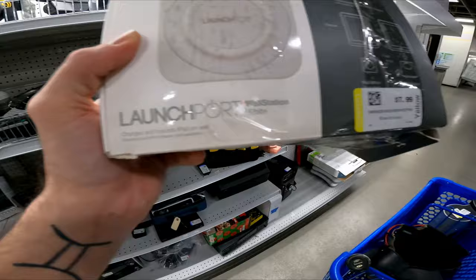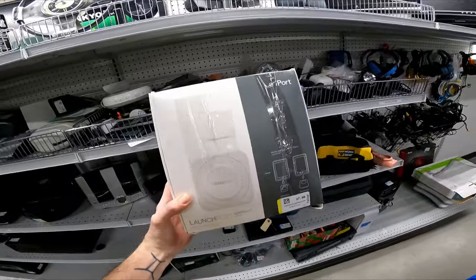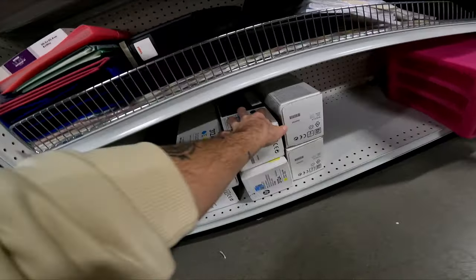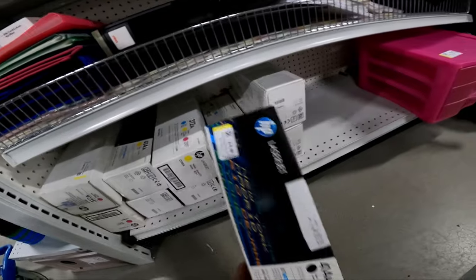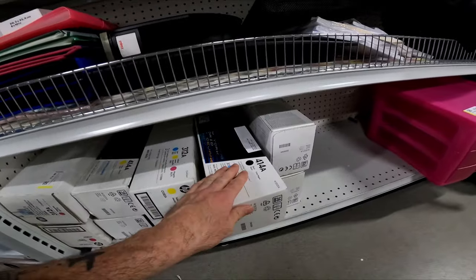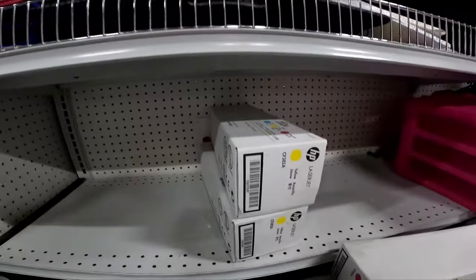All right, so for $7.99, I found this Launchport wall station and it looks like it goes between 50 and 80. All right, so those other non-name brand ones, this is probably not worth 15 either, but I am gonna look them up just to be sure because they are name brand. Boy, am I about to eat my words. So out of all of them, those are the only two I'm not getting. I will go over these now, might as well.